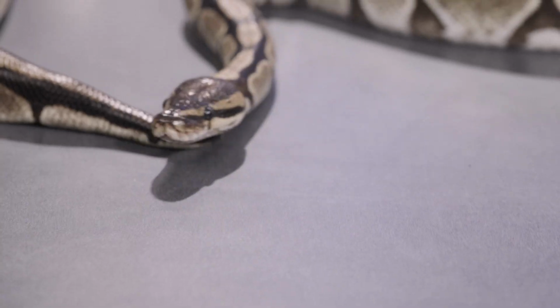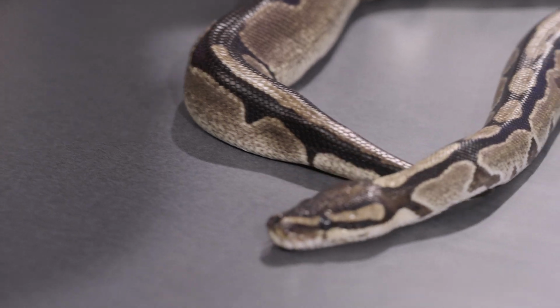Diet is a very important part of an animal's survival. If an animal can't eat, it's not going to survive, and that's also going to dictate which environments they can live in. So we have a carnivorous animal here, and can you tell us a little bit about this animal? Yeah, so her name is Vida, and she is a ball python. They're also called a royal python. But yeah, they are completely carnivorous.